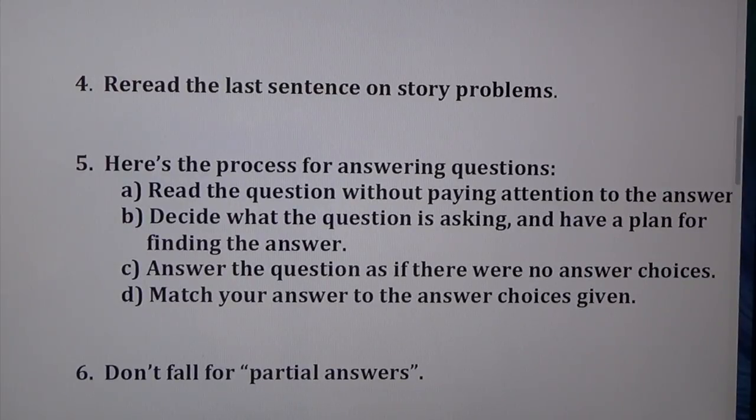A couple of other tips: when you get a story problem, you should always reread the last sentence. The first sentence gives you information necessary to work the problem, but the actual question of what to solve is written in the last sentence. So when you're trying to figure out what to do, reread the last sentence.